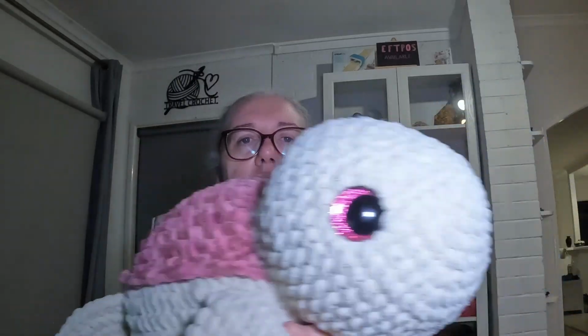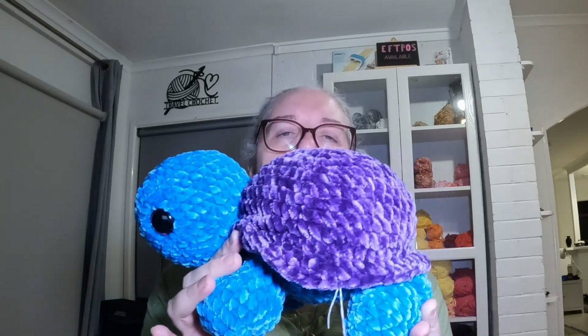So, and this is one of the nice Bernat Mysticals that I got the other day. I really like that colour. I don't know what it's called. I haven't looked them up yet. So that's that one. Then lucky last is all I've made in the last 3 days.